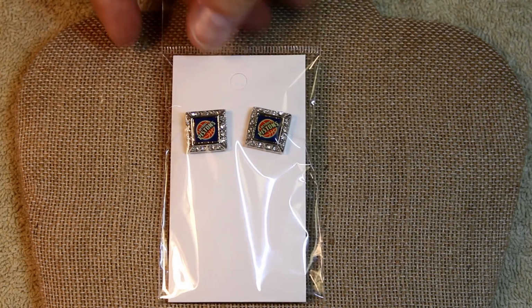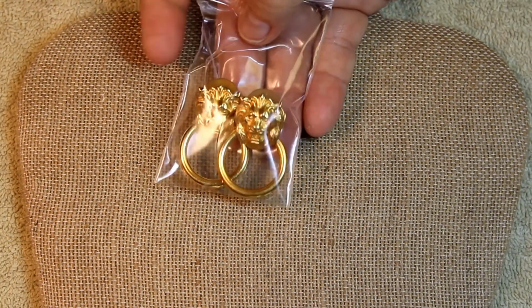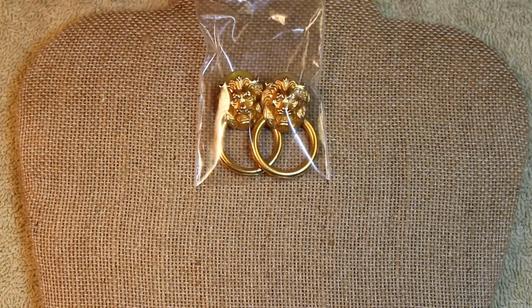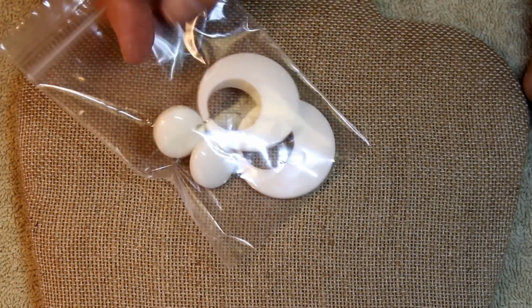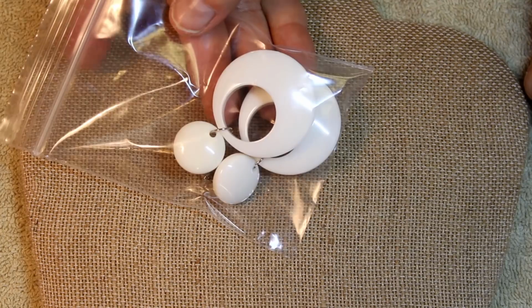We have the pistons with rhinestones. How nice is that? These are pierced lion head door knockers. I mean, come on. Have not seen those. That is fabulous. Love those. Big and bold, chunky, acrylic, plastic, articulated.